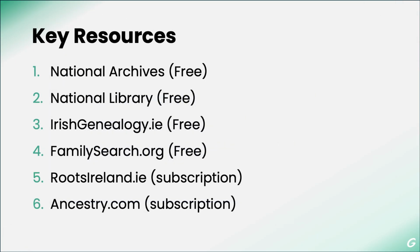Now, that's not the only free resource. You'll also want to bookmark the National Archives of Ireland website. That's where you'll find the 1901 and 1911 census online. And the National Library of Ireland has digitized Catholic parish registers. Then, of course, you've got the big subscription sites like Roots Ireland, Find My Past, and Ancestry. They can be incredibly helpful because they have tons of transcribed records that can sometimes speed things up.